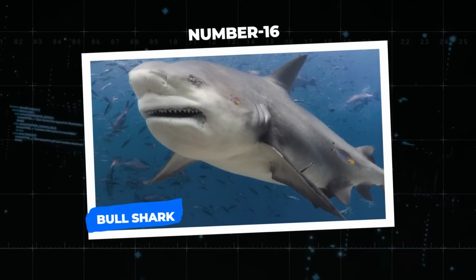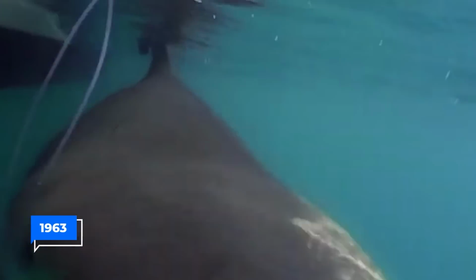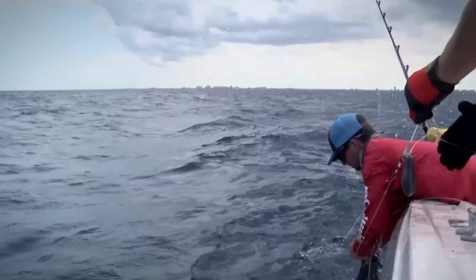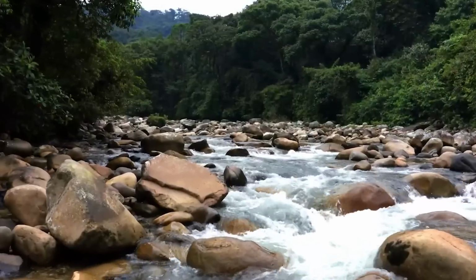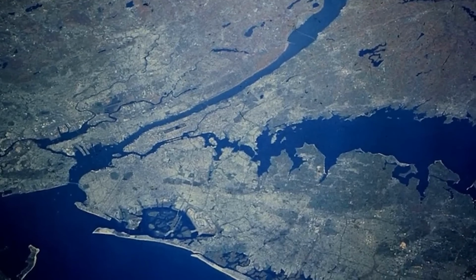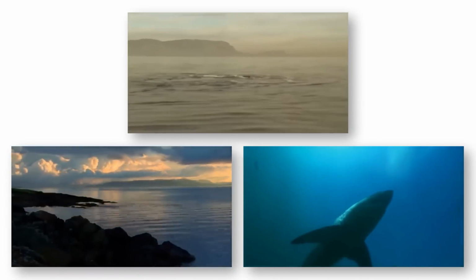Number 16. Bull shark. A remarkable example of the bull shark's adaptability comes to light through an extraordinary incident in 1963 when a hefty 265-pound bull shark was reeled in near Iquitos, Peru. Equally astonishing are this creature's appearances in the Brazilian Amazon, where its proximity to the ocean invites its presence in freshwater tributaries. Venturing beyond its native territories, the bull shark has even graced the waterways of the United States, reaching places as unexpected as Illinois along the banks of the Mississippi River.